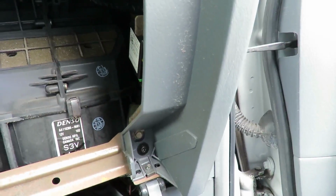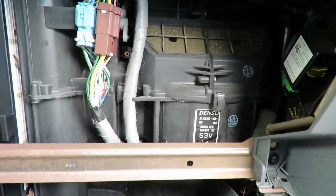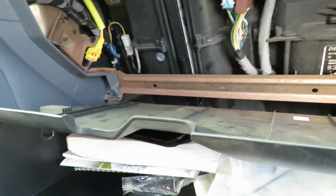And no, it's not gonna come out because I see a bunch of screws holding that in. Okay. We're gonna do that anyway. Let's get that done. Right back. Alright, we're back. You know what? I'm gonna do a little project here. Let's close this glove box back up.